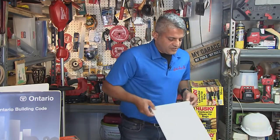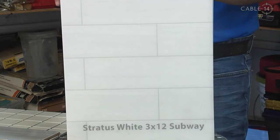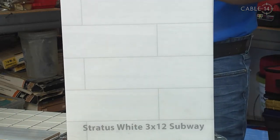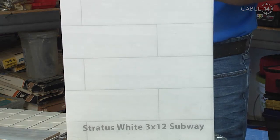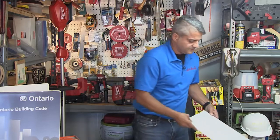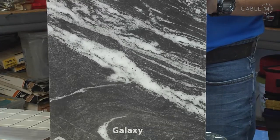Now, this one's very special. For those of you that are very old school and you want the sort of separation, the look of tile, I mean, this isn't exactly tile, but it is made to resemble it. So you do have some options. For those of you into the dark tones, this is just beautiful. Very, very nice panel.